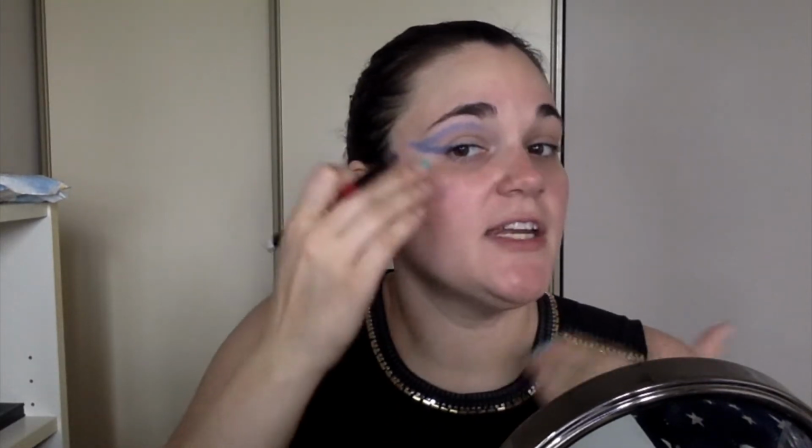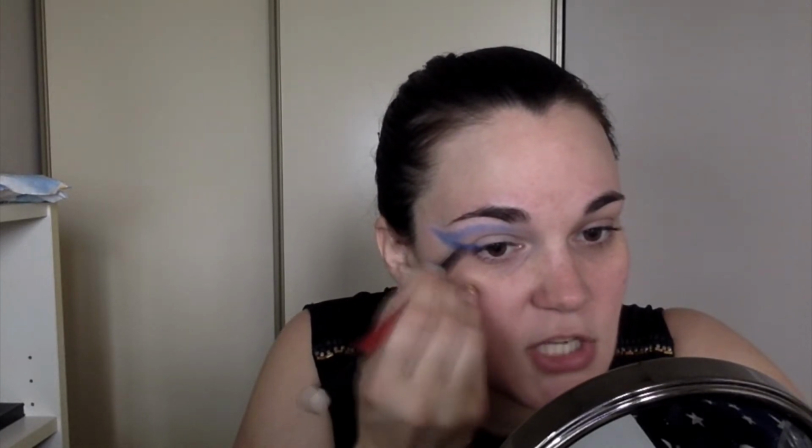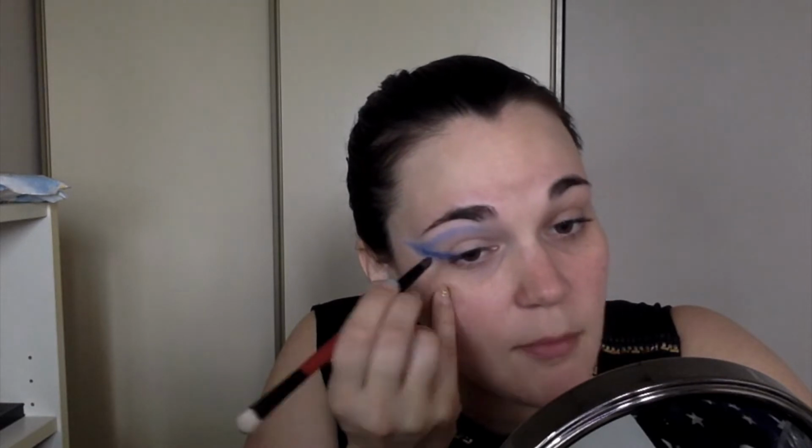Now, as you can see, I've kind of created the space that I want to create that wing now, and I'm gonna go in with a bit of a darker blue on the inner part closer to my eye, just to give a kind of gradient effect. And it also helps darken up the blue color a bit. And I'm just kind of packing it in and then blending it out a bit so that it's not very obvious that we have 2 different blues here. It just looks like the blues fading out nicely.